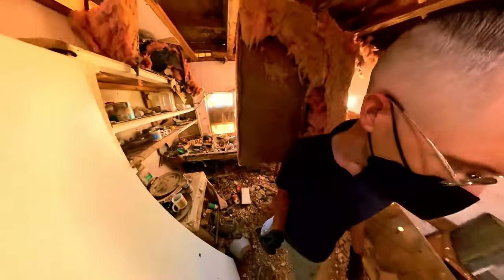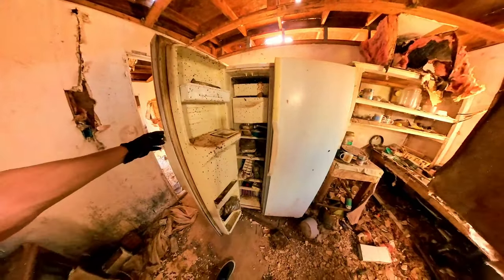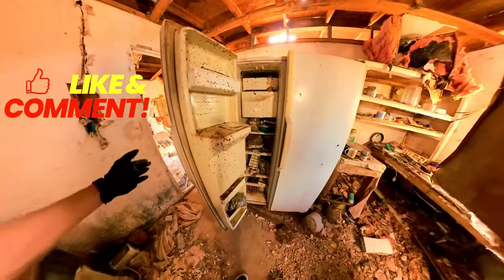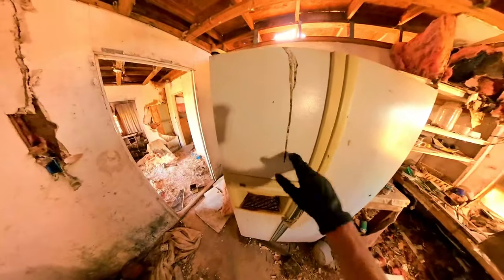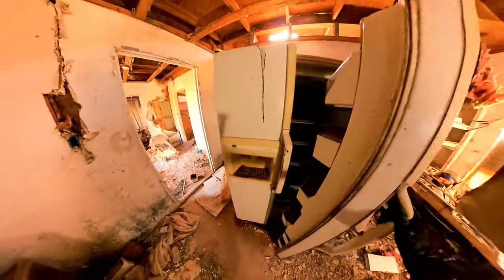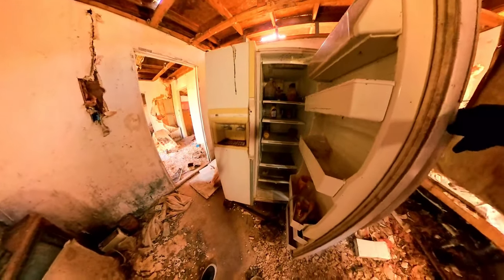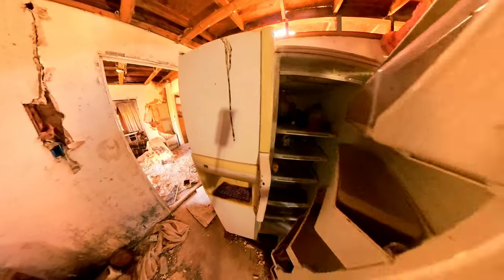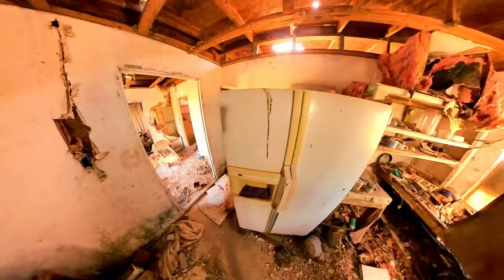Huh. All right. Here we go. Is there anything in here? Oh my. This is why I wear a mask and gloves when I do this stuff. Not nearly as much on this side, though. A little bit of stuff left. The freezer had a lot of stuff in it, though.